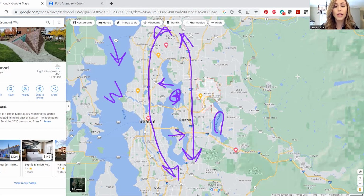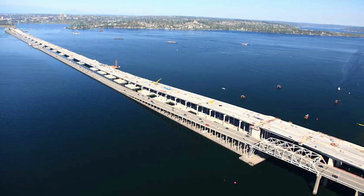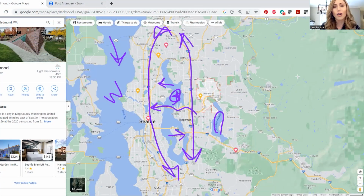The other options that we have are going across the lake, and we have two main options there. The north option is going to be the 520 bridge. Now, this is a toll bridge, so there will be a fee. But with that, you usually do not find that it gets backed up or that it is ever crowded. So even though you are paying that fee, if you need to get somewhere and you want to save some time, that may be the better option. If you're doing a daily commute, that might not be as great of an option.